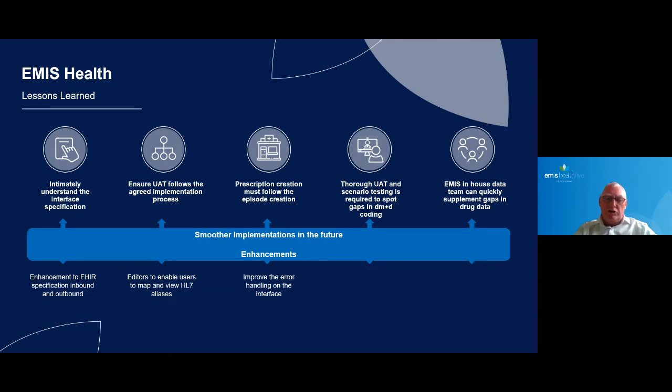Error handling, Max has mentioned a couple of things there with some of the errors. We're going to try and do something on the error handling as well to make it a bit easier to identify what that really means, because often errors are very technical in nature. They're not very descriptive for the user. So we're going to do some work on that.